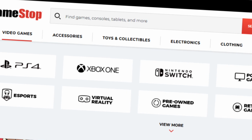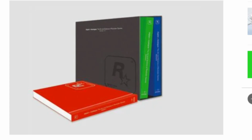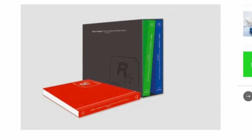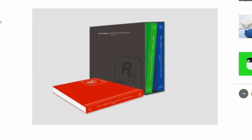That would be like GameStop accidentally listing a pre-order for GTA 6 before that gets announced. So sure, I could see that being listed too early by mistake. Not only that, but maybe the version that we saw revealed by them could have also been the wrong one, or it could have been an earlier version of Digital plus Analogue.